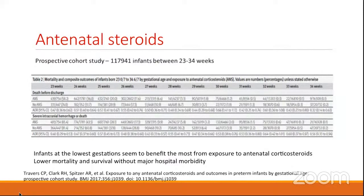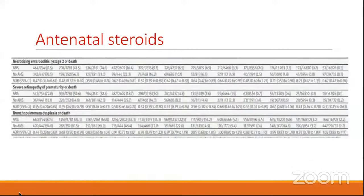There was lower mortality and survival without major hospital disability amongst those who received antenatal steroids. And that was across other morbidities as well, such as necrotizing enterocolitis, severe retinopathy of prematurity, and BPD or death. It all showed that those who received antenatal steroids had much better outcomes. And you can look at the odds ratios, and all the odds ratios are significant, especially at the lower end of the gestation spectrum compared to the higher end.